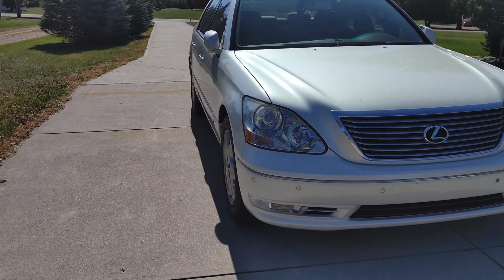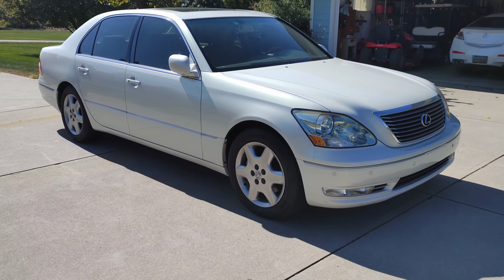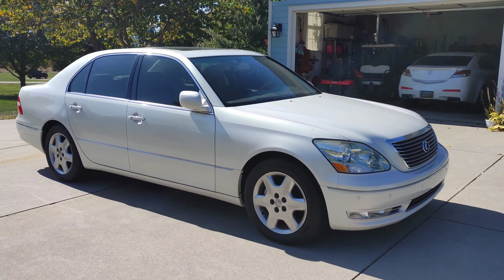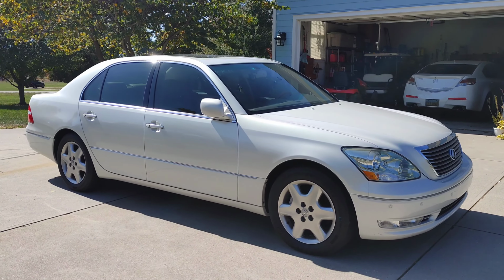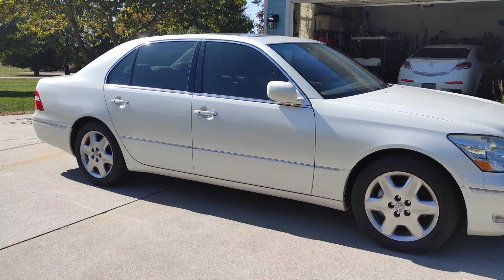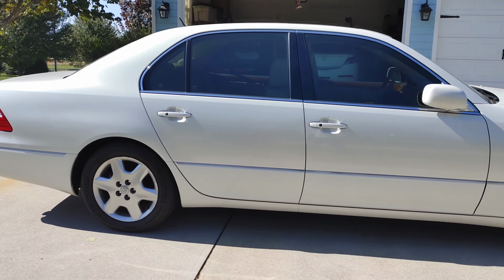It has newer Michelin tires. They only have 4,000 miles on them. I've had it for a couple of years now. It's an extra car for me. I don't drive it all that often, but it's one of my favorites, like for road trips.